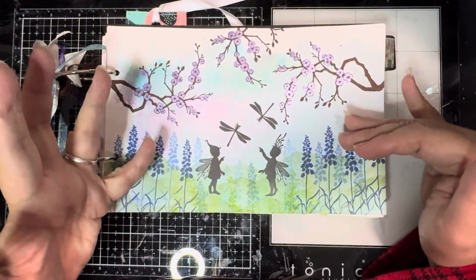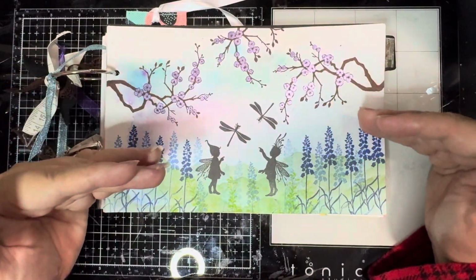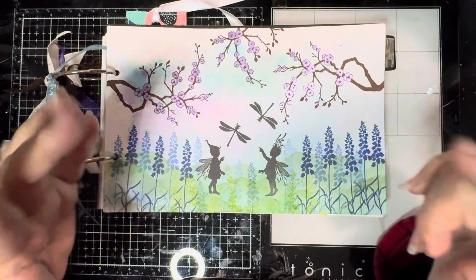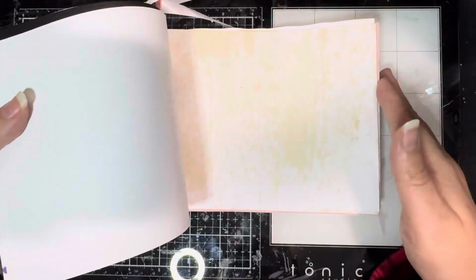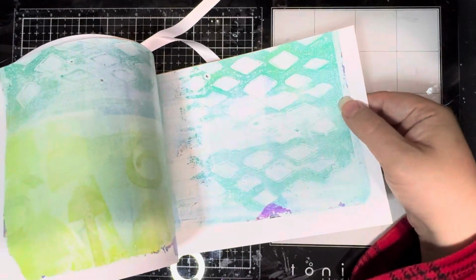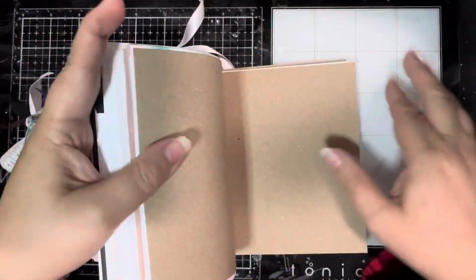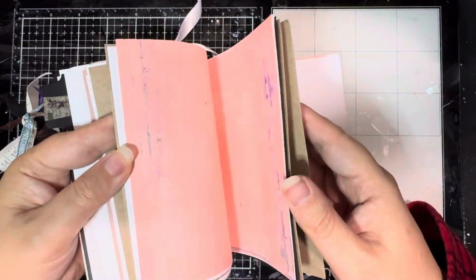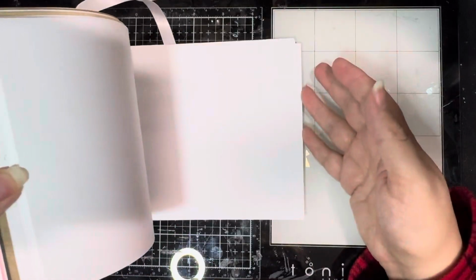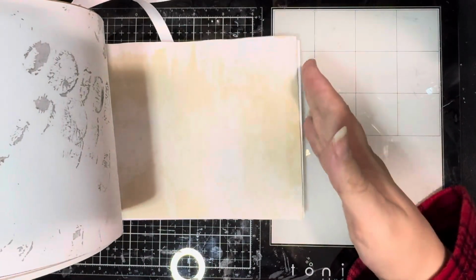So my journal is made up of cardstock of multiple different colors, as well as coffee dyed papers. So you can see that here, some more cardstock, and then a ton of different papers that I made with the gel plate. So a lot of gel plate pages are in here because that's what I like. And then some plain ones so I can decorate those.